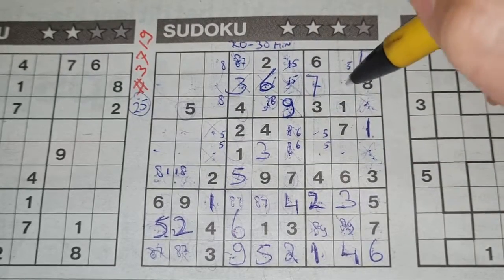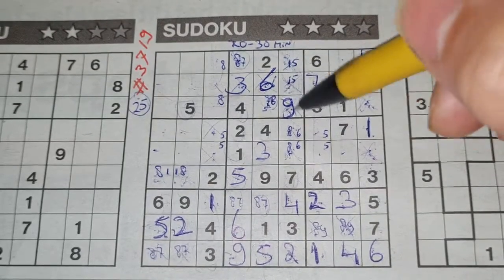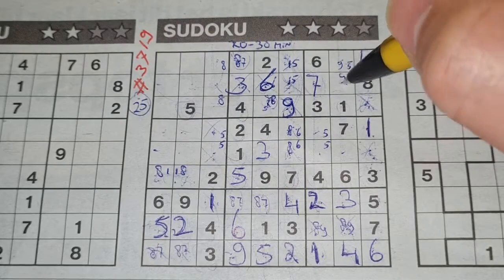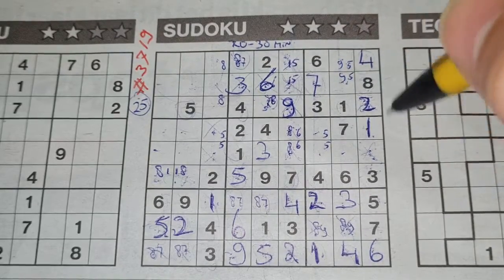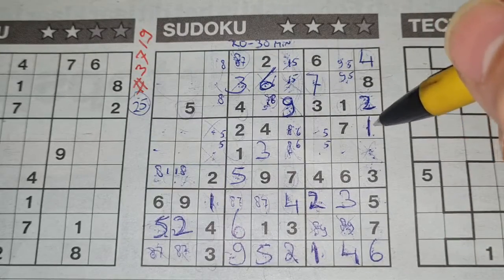Alright. 3 missing numbers in this big square. One of the missing numbers is a 9. We have a 9 here, so no 9 there. The 9 goes together with the 5 as a pair, 9 and a 5. That means 1 box left in this big square for number 1. The 2 is missing. 1 box left in this column for the number, I believe the 9.